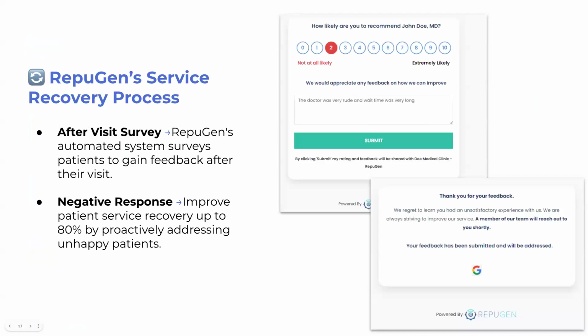So as an example, here's how Repugen's service recovery process works to make the whole process easy for every member of yours. After every visit, patients receive an automated survey that looks something like this, where they can provide feedback about their experience. If the patient provides a negative rating and a negative response, Repugen's system immediately flags it and notifies your team, allowing them to proactively follow up and address their concerns. With this system in place, you can improve patient recovery rates by up to 80%, as reported by our clients, turning unhappy patients into advocates for your practice.